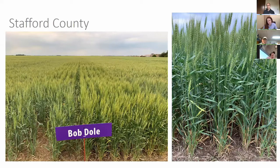What about the disease on Bob Dole there, Eric? What would you say? Yeah, Bob Dole has been an interesting variety to watch. I think it still has a number of strengths here. It's still got a good resistance to leaf rust, as I understand it. And then also, Fusarium head blight, it's better than many varieties, kind of in that intermediate category. So that can be a plus.